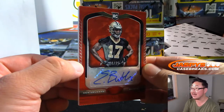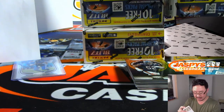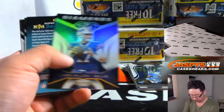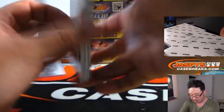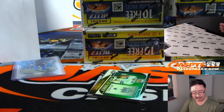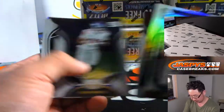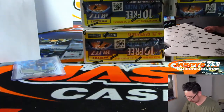And we've got a nice cracked ice out of 25 for the Saints. Emmanuel Butler. That's Daniel with the Saints as well. It's a pretty cool look there. Phillip Lindsay, to 199, sorry, that's orange for the Broncos. And Saquon Barkley, fabric of the game, out of 299 for the Giants. Leonard with Big Blue. There's Emmanuel Butler to 399 and record breakers, Baker Mayfield.